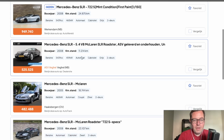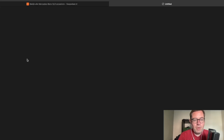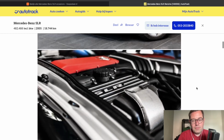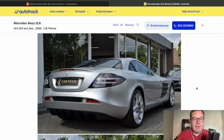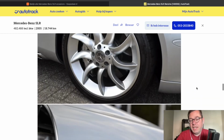Let's go for one that is a little bit more normal, also barely driven. I think these are from private collectors. Here you have another 722 S-spec, but this one is also really expensive, almost €500,000. This is the kind of one that Jeremy drove. It also looked like this, the same rims. 5.5 liter V8. I remember these came onto the market almost 20 years ago. Those cars were expensive back then, but I think prices in recent years even went up, and without a doubt in my mind, it is a future classic. It is a classic already.